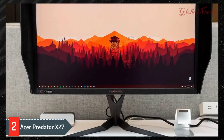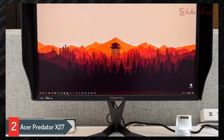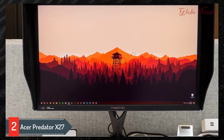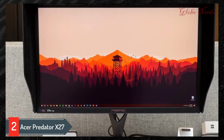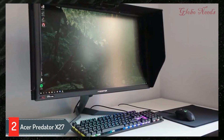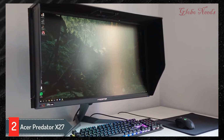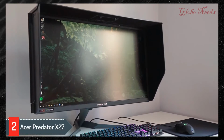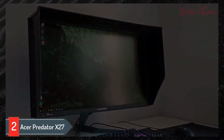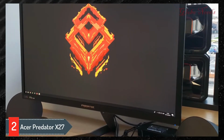Number 2. Acer Predator X27. The Acer Predator X27 is the best Adobe RGB monitor for photo editing or video editing. This is a great 27-inch model that delivers an impressive overall picture quality, with wide viewing angles and outstanding peak brightness in HDR. It's the best choice if you work with Adobe RGB color space, with nearly perfect coverage of the entire Adobe RGB gamut, which is the best we've tested on a monitor.